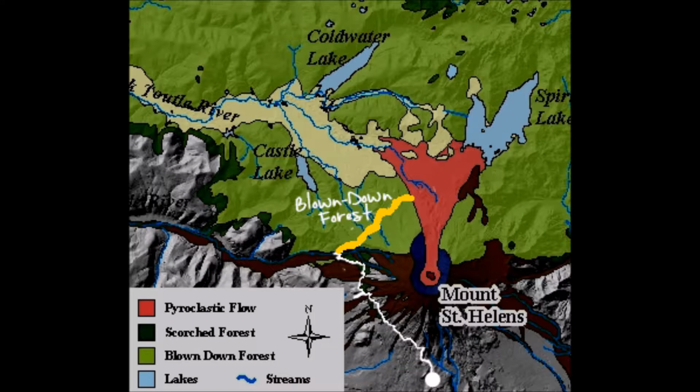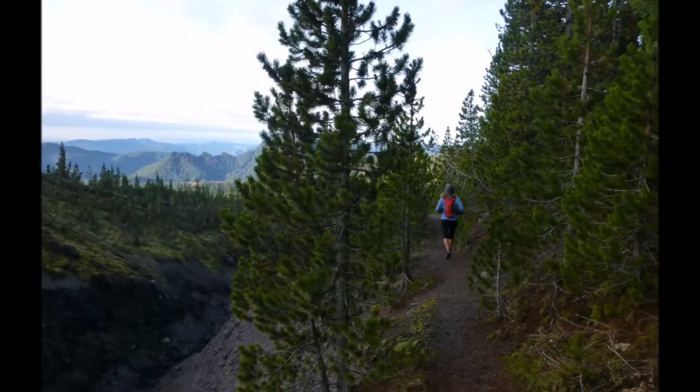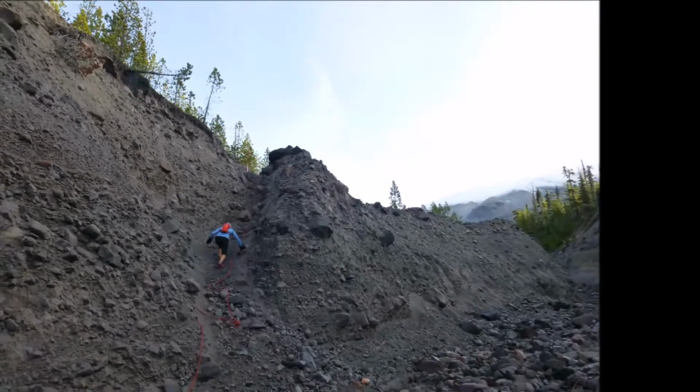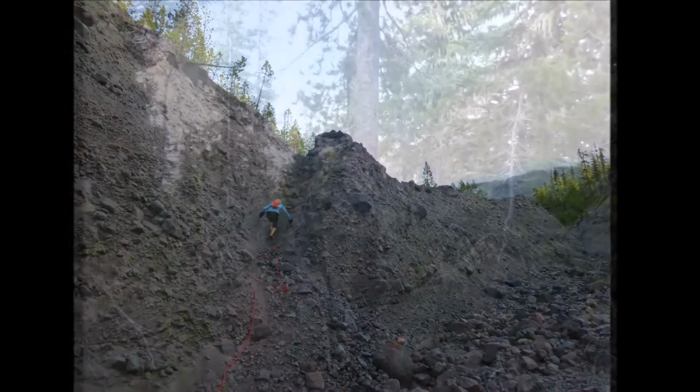The second stage of the loop is considered the blown-down forest and features steep canyons with rapidly running streams, as well as some thickly forested hillsides and scree-strewn slopes. It occupies about 6 miles of the loop. We started the blowdown forest section with a switchbacking descent through a damp forest.